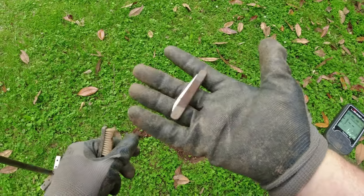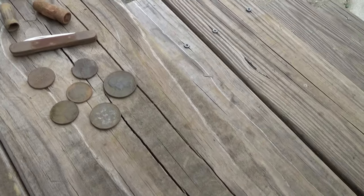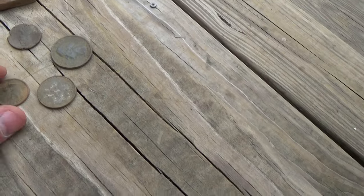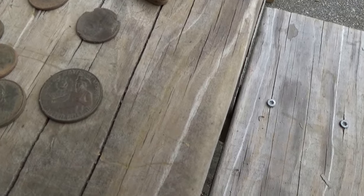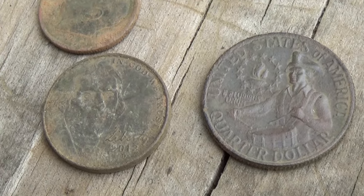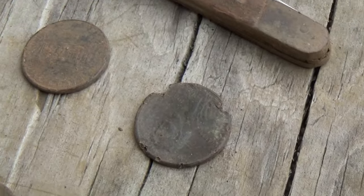Little pocket knife. All right, everybody. Short hunt today. Just trying to work that new feature out on that Legend, that new setting. So here I've got this bicentennial quarter here. I think those are pretty cool. I've always enjoyed bicentennials. And I got just a nickel and dime and a penny, and then two other pennies over there.